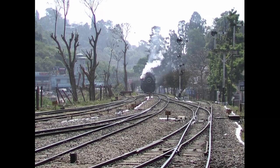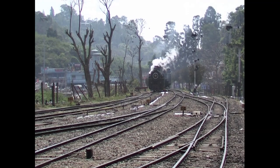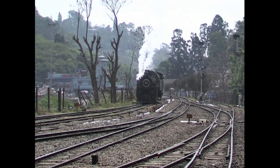And coming up the line now is the steam locomotive which drew our train into the station. She reversed down the line and she's now coming back, having passed through the points, and she's coming back onto the shed.